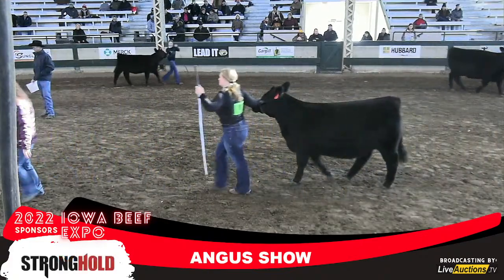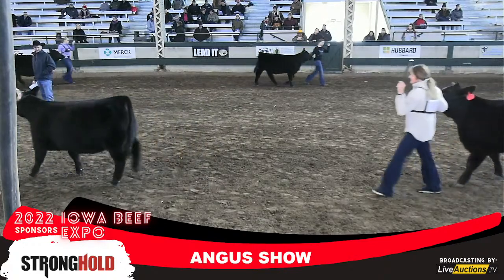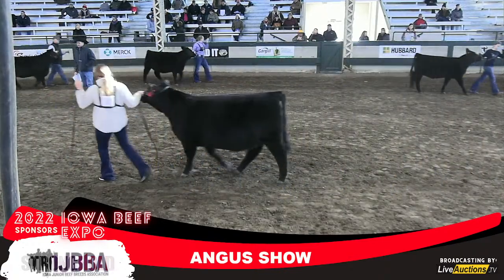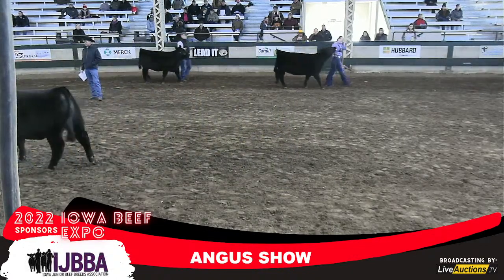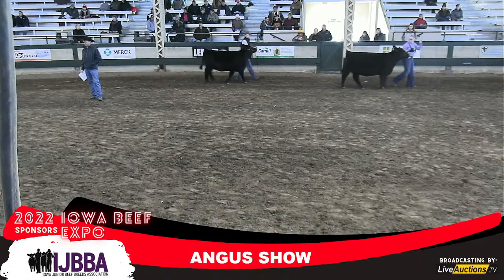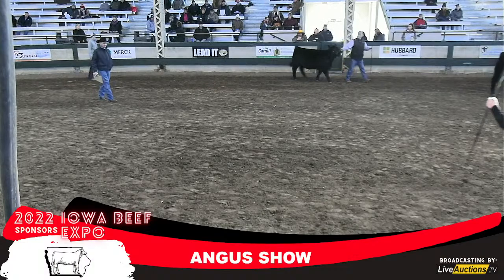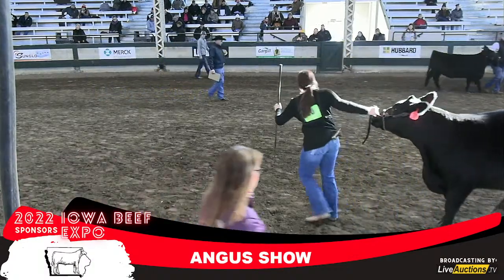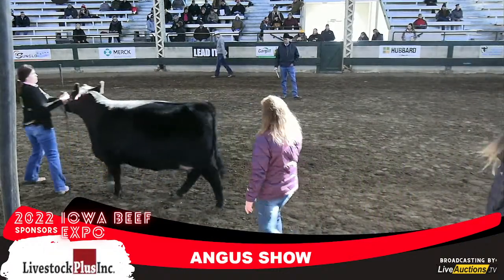Then we went to your lot 17, Cade Van Vliet Blueprint Cattle with BPC Adele 1J. That was lot 17. And reserve in that division was Swenson Envious Blackbird 1222, consigned by Swenson Angus. And last but certainly not least was your junior champion female, owned by Alexis Bradshaw and Bradshaw Angus. Bradshaw's Miss Erica 0674.